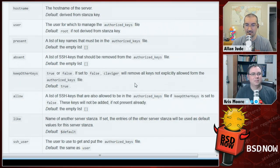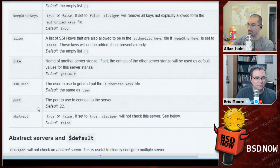And you can also specify your different usernames and stuff, and you can create abstract hosts. Because of that system where you can inherit a host, you can define a host that's not a real one, but it's just your basic settings. So you can say, this is for all this type of server, and this is for all that type of server.